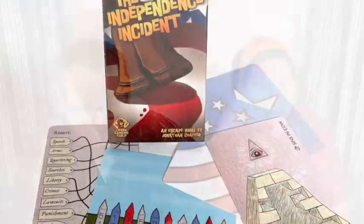Well, it's nearly the 4th of July, so naturally you head to the American History Museum. But things aren't quite as they seem? Can you solve the mystery? This is a Snap Review for the Independence Incident.